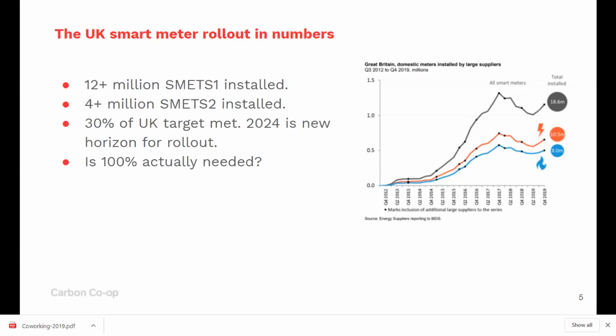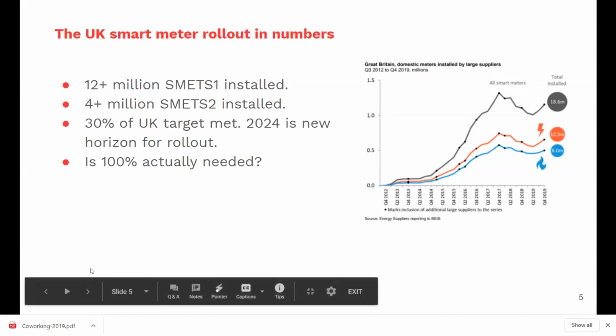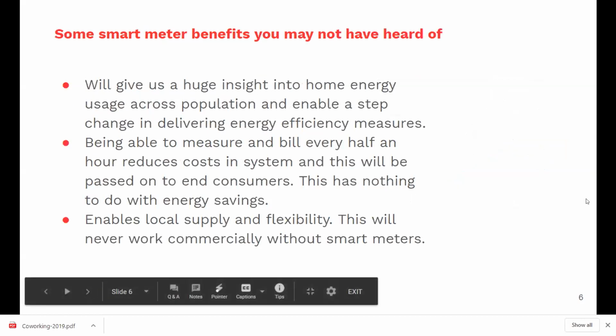But the extension to 2024, we're going to call that an extension or horizon rather than a solid deadline, because obviously we've had many, many hiccups with this rollout. One question you might want to consider is whether the 100% target is even realistic. Is it actually desirable? Do we really need to hit that? In a sense, it's more about the support and the uptake, the customer's belief in smart meters, that people are actually interfacing with them, using them, understanding them, and finding them functional in their homes.